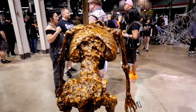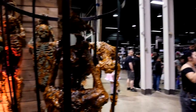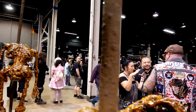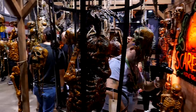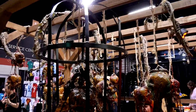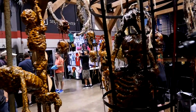This guy's stuck on a stake there. He's roasting popcorn. We'll go around this way. Get this guy in a cage. Oh, this guy's locked up. Wow. This guy right here is in jail.